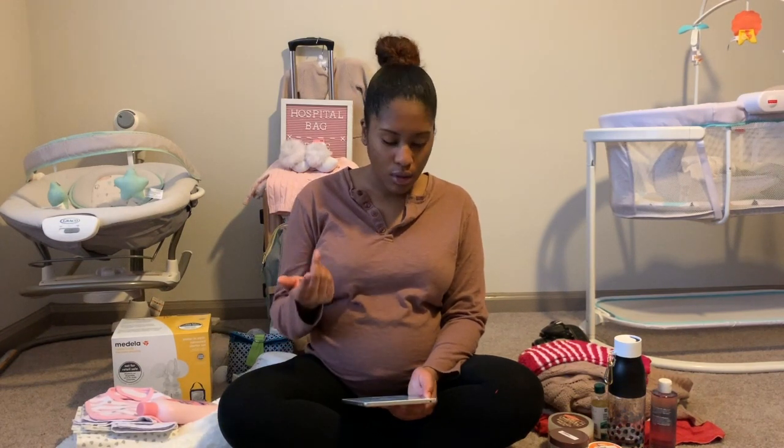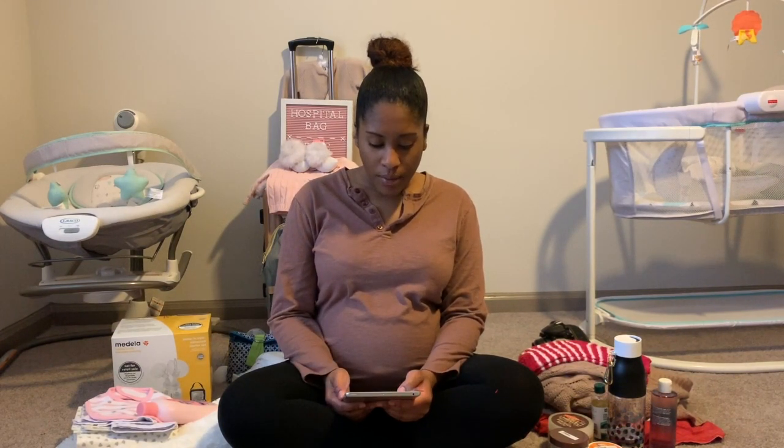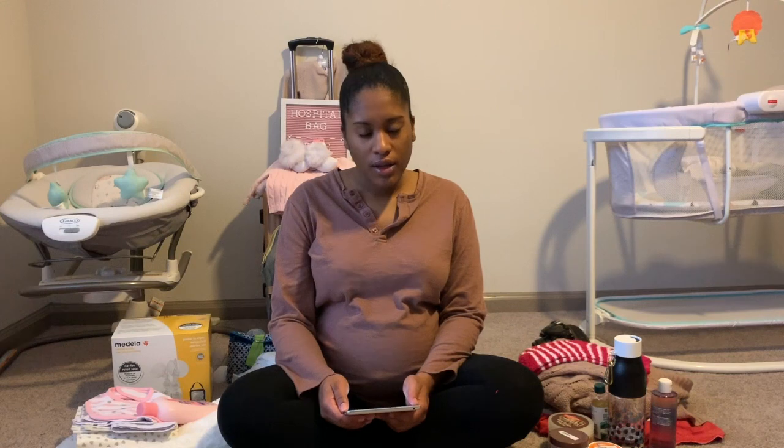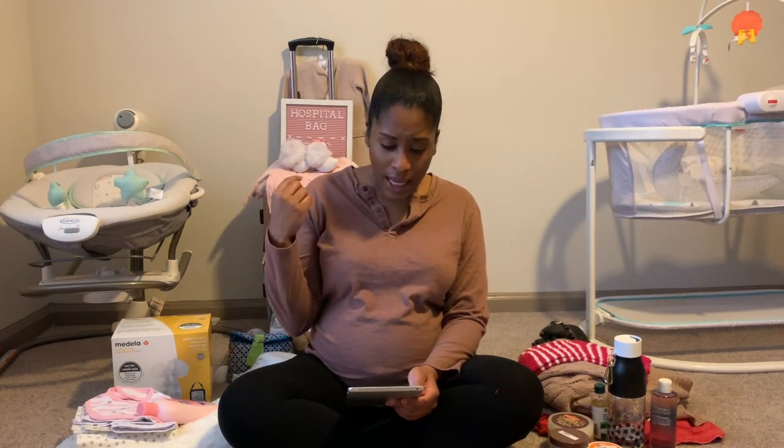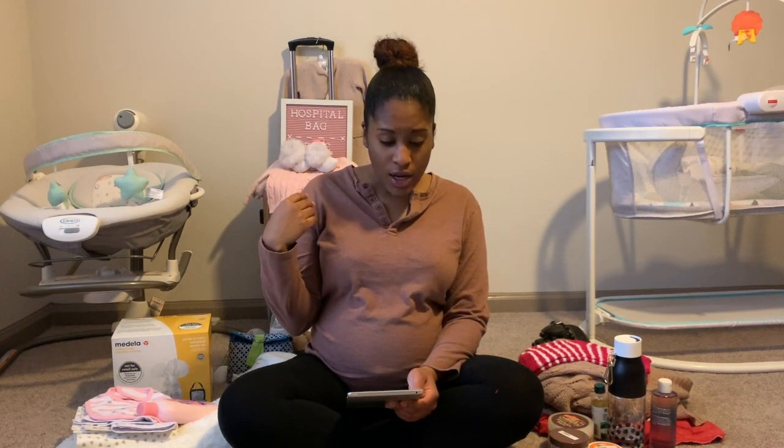It's going to be cold. So yeah, that pretty much wraps it up for me as far as any other small things like my ID, insurance card, and that's pretty much it for me when it comes to my list. So like I said, really small: slippers and socks, leggings, tank tops, the nursing pads. I will be packing nursing pads since I'll be breastfeeding, and any milk storage bags as well.